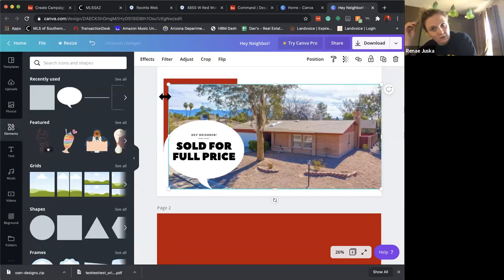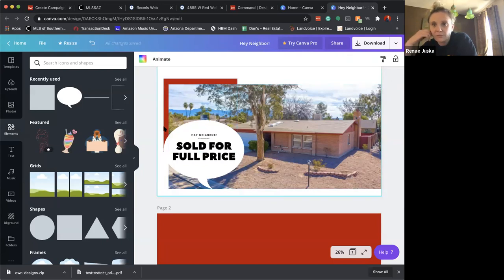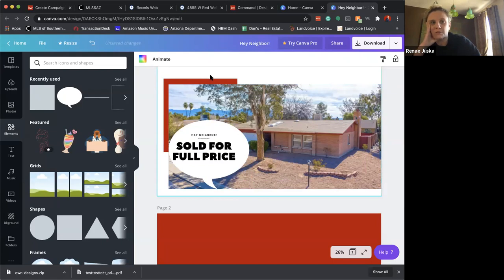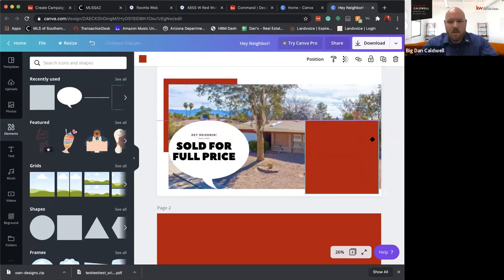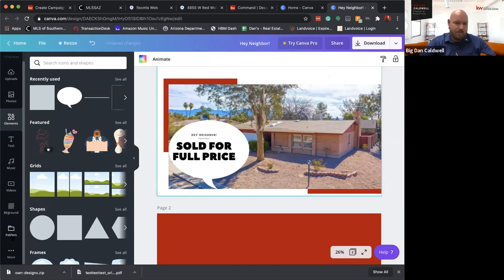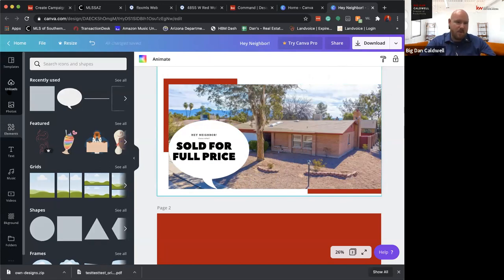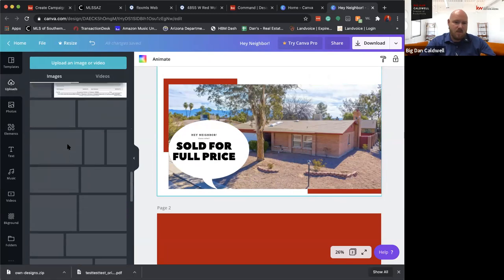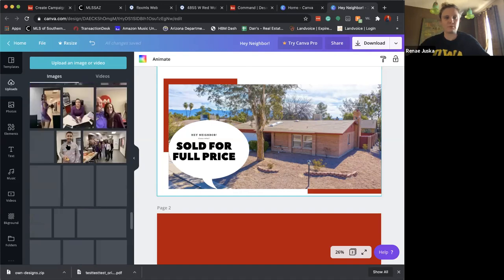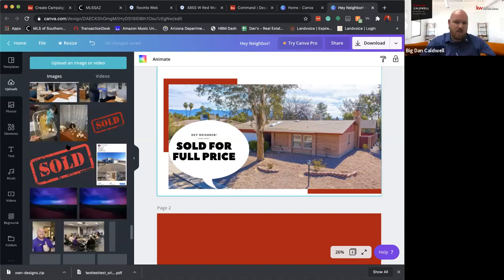There's a bunch of pre-made templates in Canva for just sold, new on market and stuff too, and it's really easy to resize. Oh, well, I guess you're not using Pro, are you? Cheap. See how it looks the same? But you got to have your uploads. You guys can see that I do a lot of random stuff in here. Got to have fun with it.